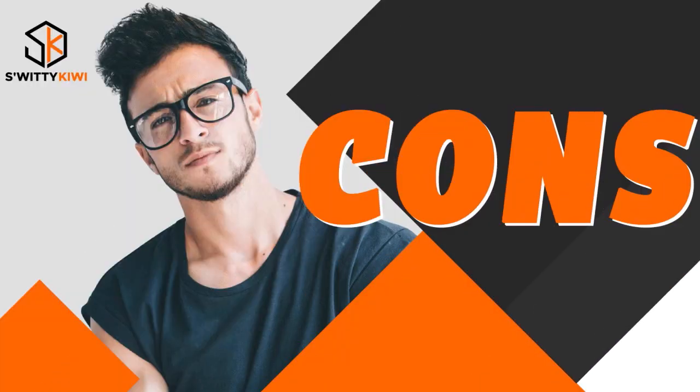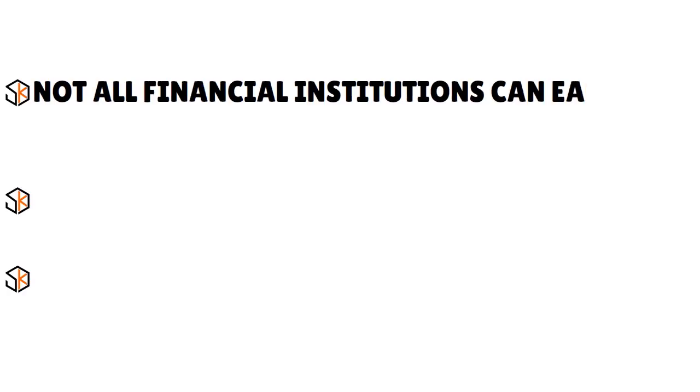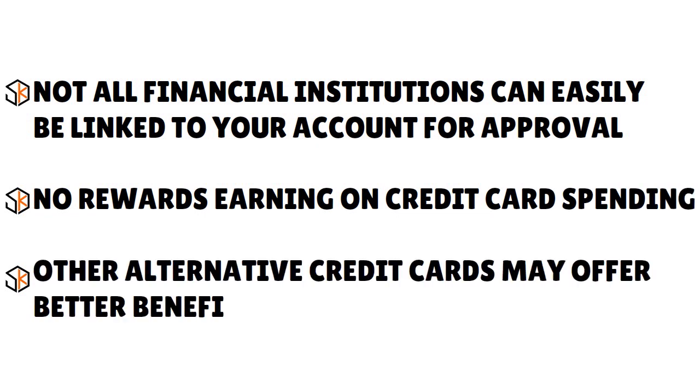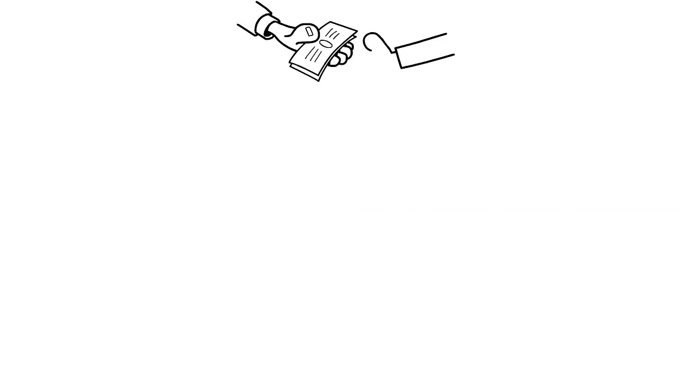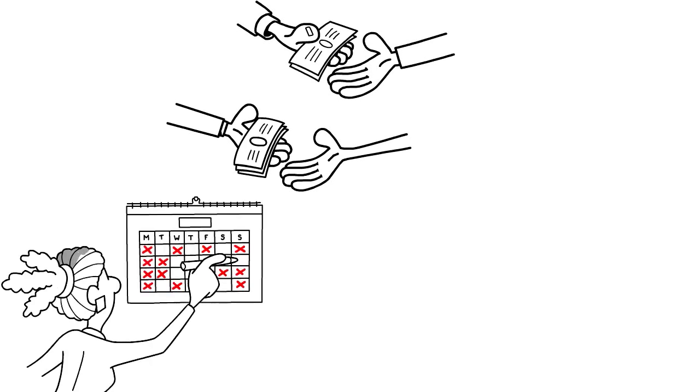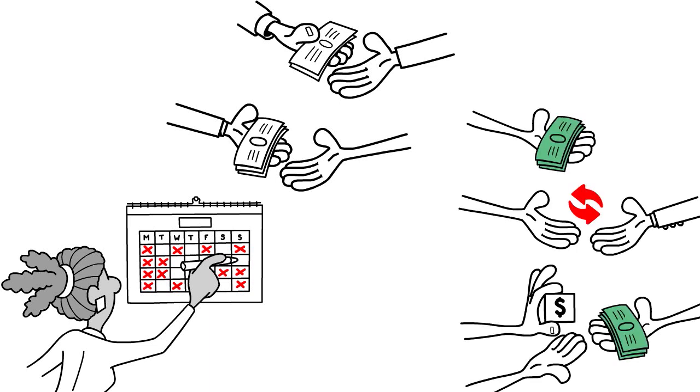But what about the cons? Not all financial institutions can easily be linked to your account for approval. There are no rewards earning on credit card spending. And the thing is that other alternative credit cards may offer better benefits. So when you think about Tomo, it's kind of good. You will receive up to $10,000 in credit limits. There are no interest charges. But hey, listen, you have to pay the $2.99 every month, okay? And also you have to have expedited auto pay, including weekly, bi-weekly, and monthly payments. So again, Tomo wants you to pay them as often as possible, not just every month.